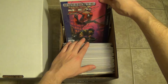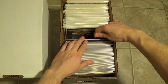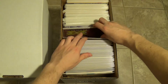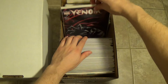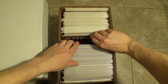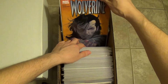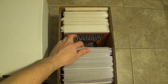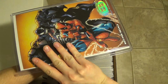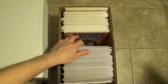Ultimate X-Men. There it's Wolverine with Spider-Man. Daredevil and Wolverine. Venom #1. Wolverine #1. This is actually the original cover to that Wolverine book I showed you in the part 1 video. Let me look for it. There's the spectacular one. And this is the Wolverine. And you can see the alternate cover they gave us at Wizard World, Texas.